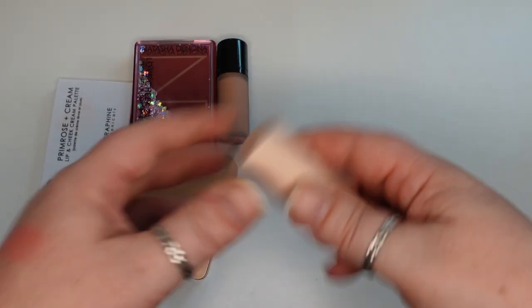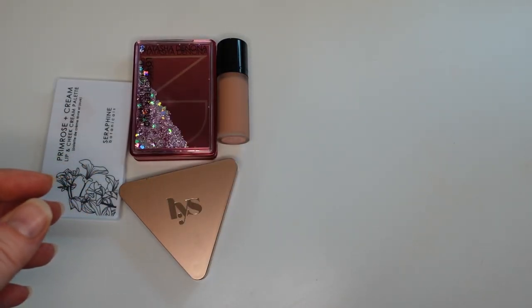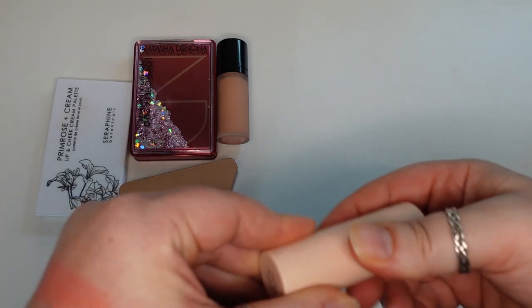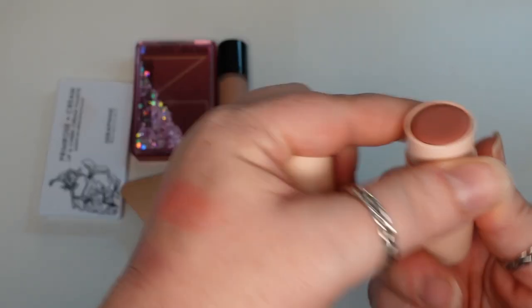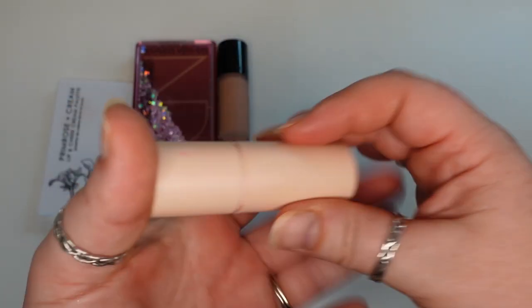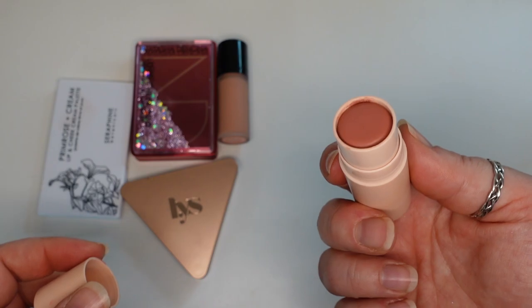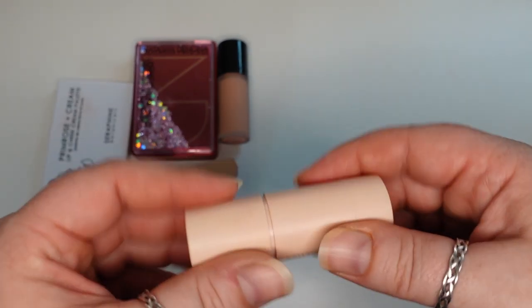Okay, this is the M Cosmetics stick blush. I'm not sure. Yeah, So Soft stick blush in Venetian Rose. I really like the Venetian Rose shade from her line. I know that it's super popular, but I really like it. It works well for my skin tone. The staying power on this is great. This is creamy as can be. So creamy. It's amazing. It's just amazing.